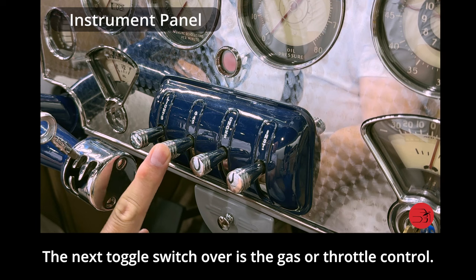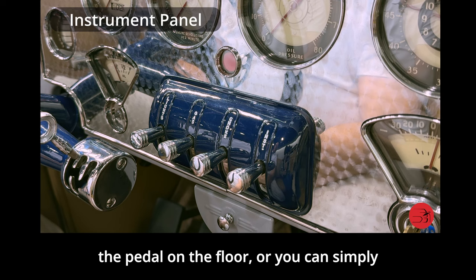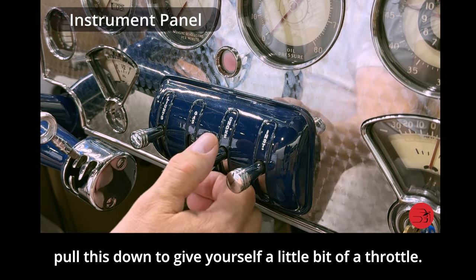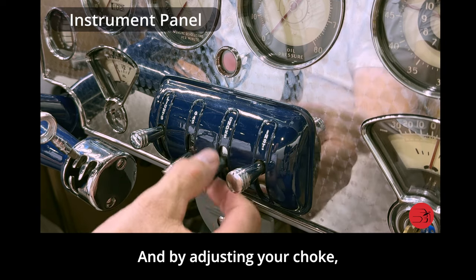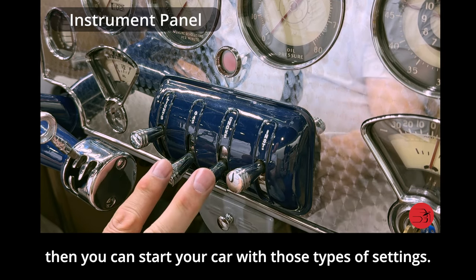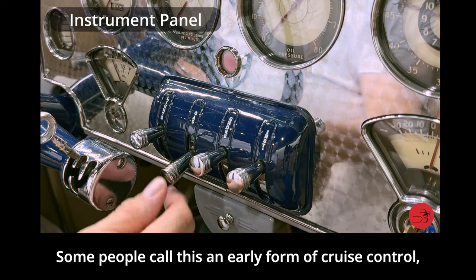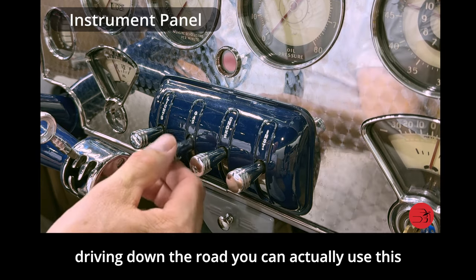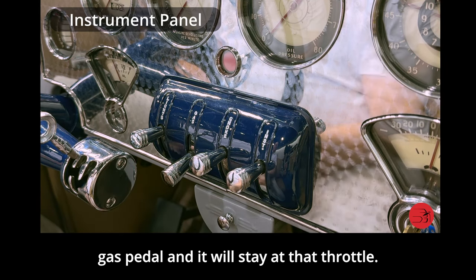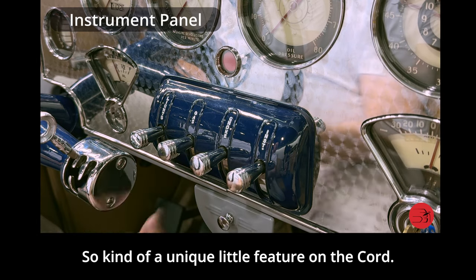The next toggle switch over is the gas or throttle control. So when you go to start the car, you can either use the pedal on the floor or you can simply pull this down to give yourself a little bit of a throttle. The one right beside your choke, and by adjusting your choke, then you can start your car with those types of settings. Some people call this an early form of cruise control, because once the car is moving and driving down the road, you can actually use this to throttle down instead of using your gas pedal, and it'll stay at that throttle. So kind of a unique little feature on the Accord.